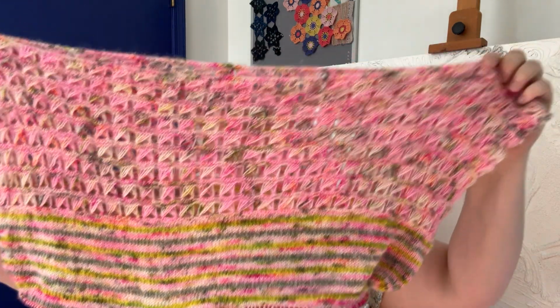So I might block it again. I'm a big fan of a mid-project block. I might block it again. I might seam up the shoulders sooner. So as you can tell, as I'm talking about this, I've had a little bit of a stalling point. I know I want to knit more than I've knit, but I'm not 100% positive how much longer I'm going to go. So anyway, that's where I am with this.